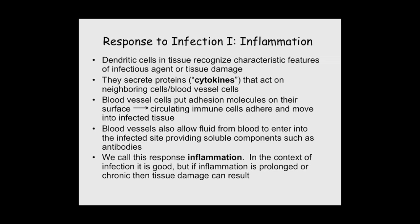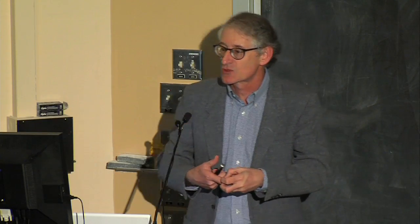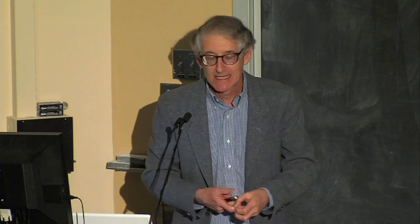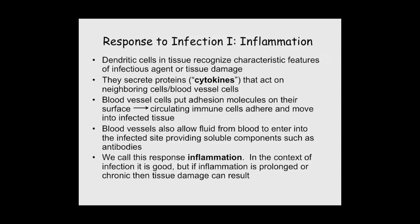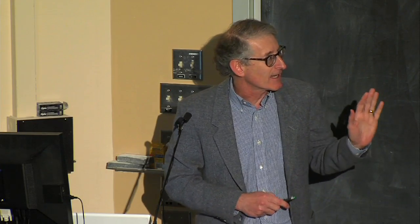So we call this, in general, this response of bringing in immune cells and bringing in fluid from the blood, we call this inflammation, okay? Everybody's familiar with inflammation. You get a cut in your skin, you get bacteria in there, it swells up, it's red, it hurts. The definition of inflammation was made by the ancient Romans, okay? So we've known for many years, you've all experienced inflammation. So what I'm telling you is inflammation is good. In some contexts, we think of inflammation as bad. In this context, inflammation is good.